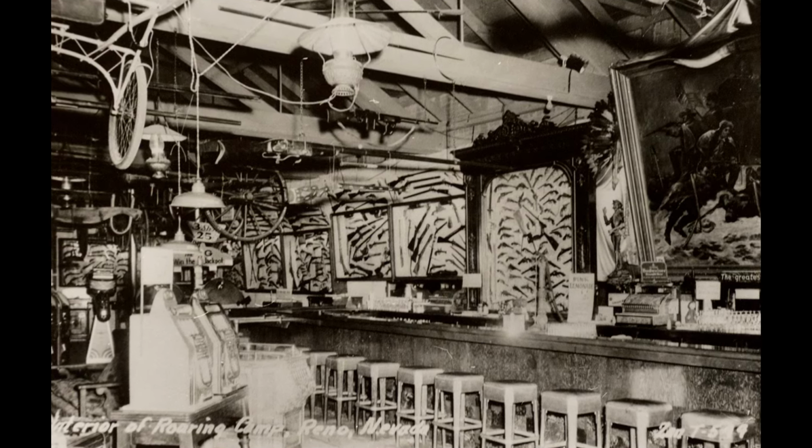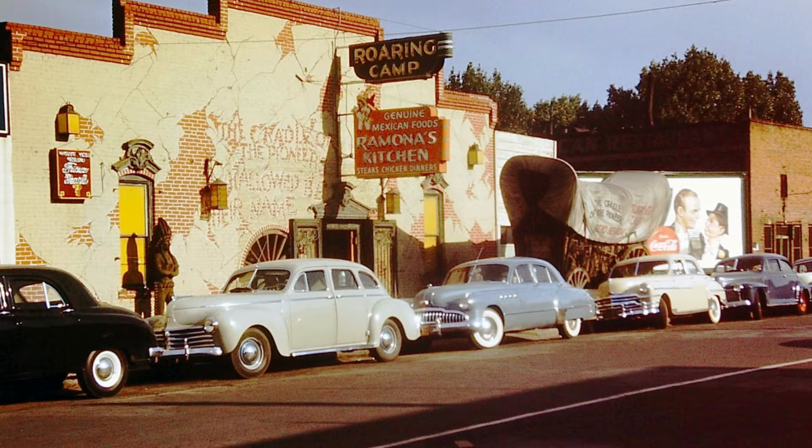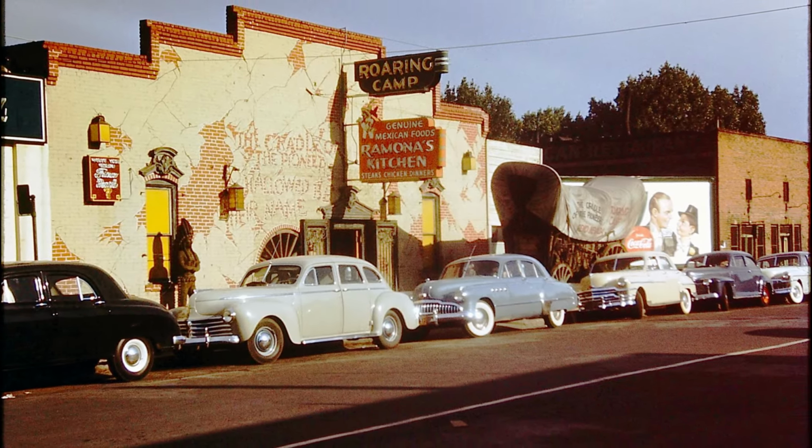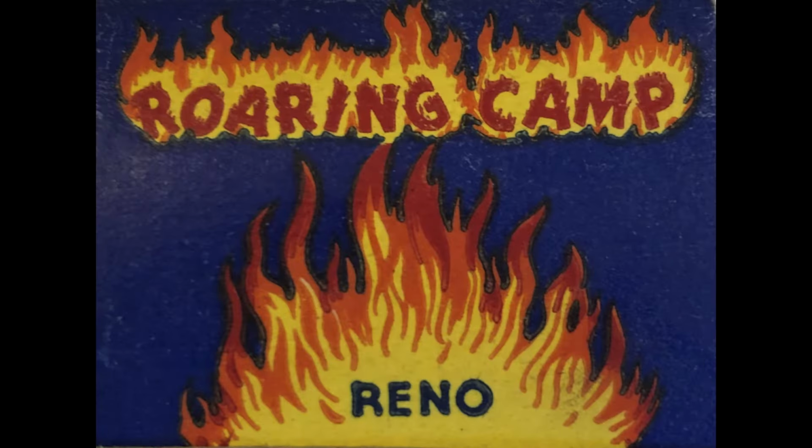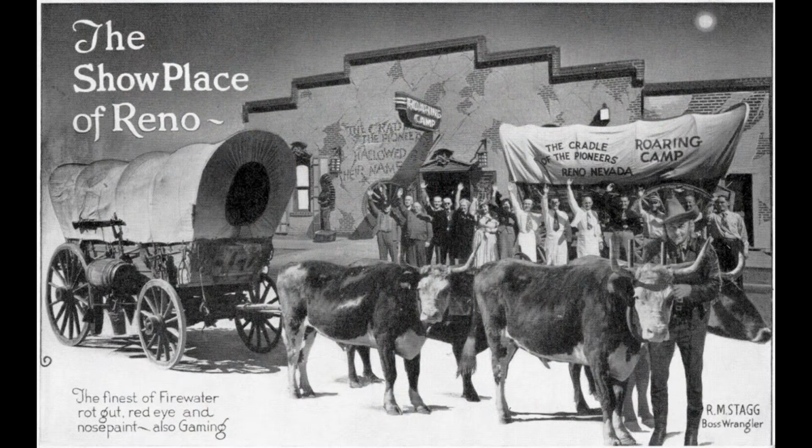There were other old wagons displayed inside, mechanical pianos, organs, and jukeboxes, and hundreds of items related to life in the Old West. This was before my time, but by all accounts, this was very impressive. Unfortunately, Mr. Stagg's business only lasted about 3 years.